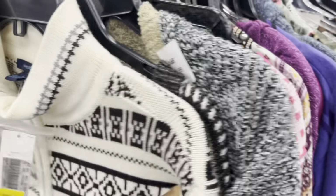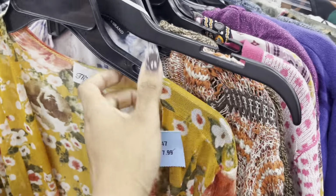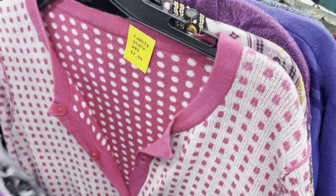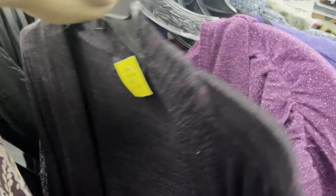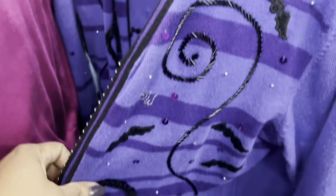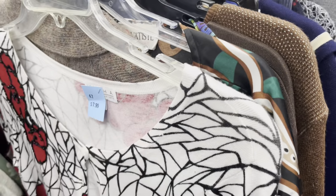Goodness, let's look at these sweaters. I really want to find some vintage sweaters. That's where I am right now. So we shall see. Oh, this is good for a pattern. Looks inside out though. Who's this? Morona. Okay. Halloween. Okay. Not my thing, but.